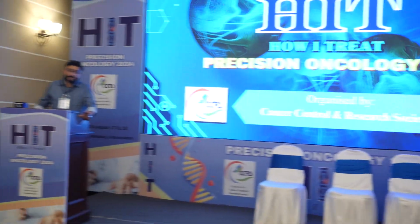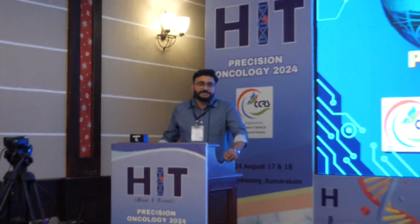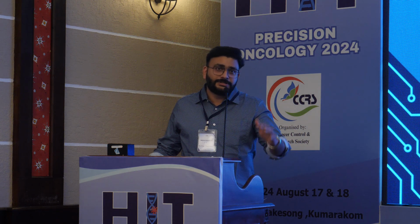With TMB high, first line I would probably not use it. I would stick to MSI high as the first line therapy. Second line and beyond, yes, probably. I think I would still start with the doublet, and then after that give them chemo. Because TMB again is not a definitive marker, it's not in the permits. There are some recommendations after the first line, so TMB is recommended in that setting. But first line, MSI would be the only indication I would say.